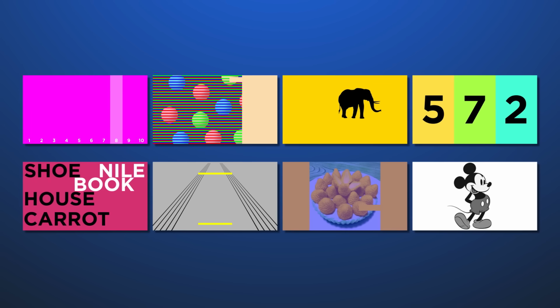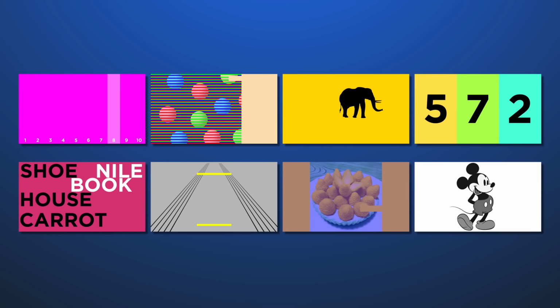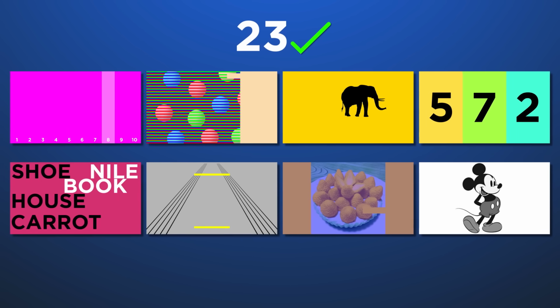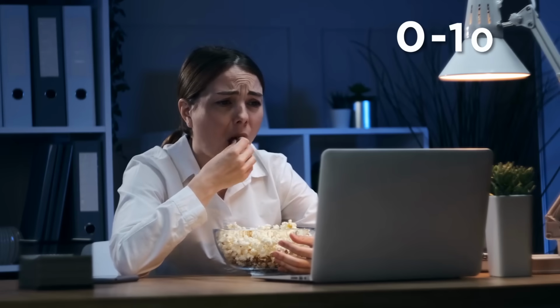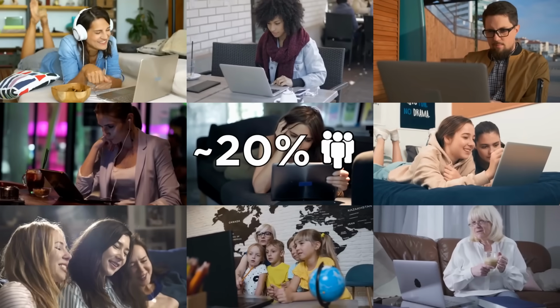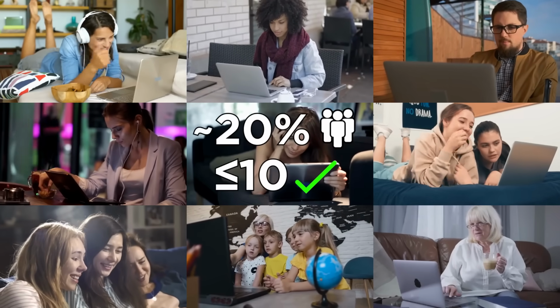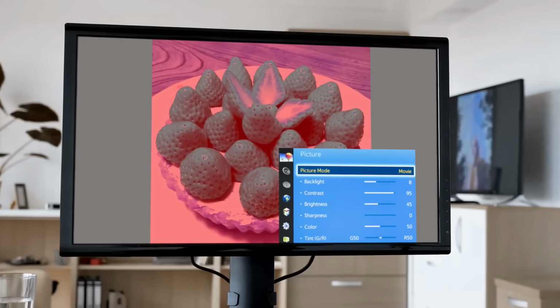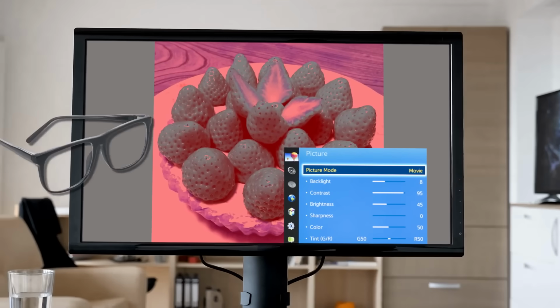And now, drum roll please. It's time for the results. There was a grand total of 23 points you could have scored. So, how well did you do? If you only got between 0 and 10 points, you may have a low score, but you're definitely not alone. About 20% of people that take this test can't clear more than half the stages. Maybe you just need to readjust your screen's color settings, or failing that, get glasses.